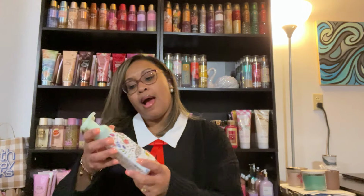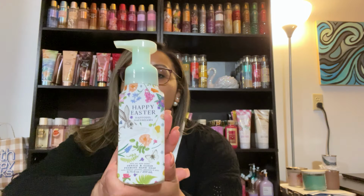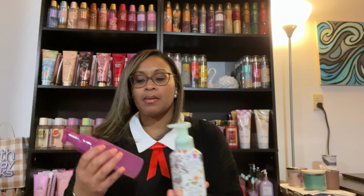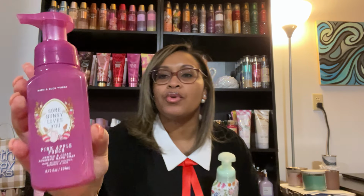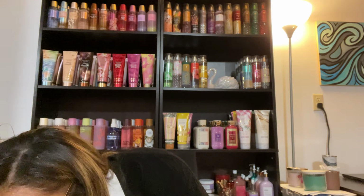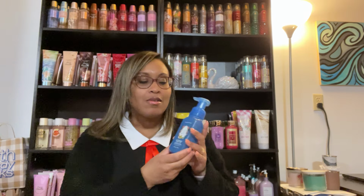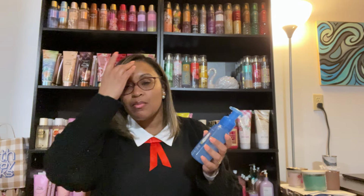So I got Happy Easter. Yes. Love the packaging, very pretty packaging. I also got Pink Apple Punch. Yes. Pretty packaging. I mean, screaming Easter. And then I also got Hip Hop Hooray Cottontail Cake Pop. Yes. My son wanted this one. He saw me when I was placing the order on my phone and he was like, "Mommy, I want the blue one." So I ordered it because I figured.